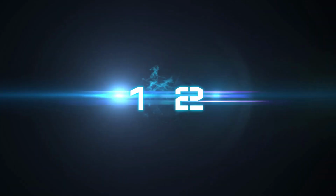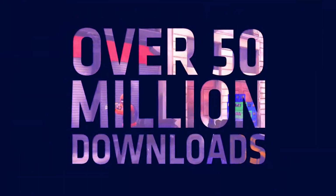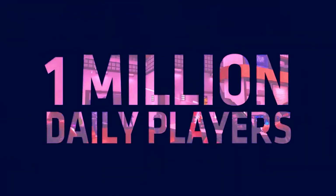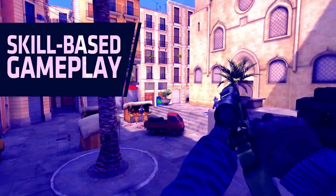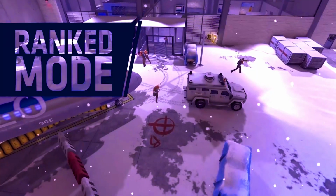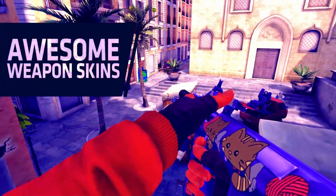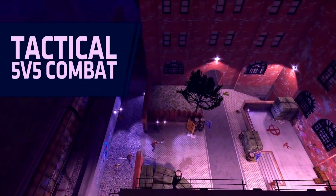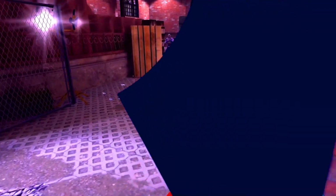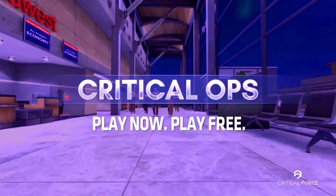At number 12, Critical Ops. Another wonderfully done unofficial CS:GO clone for mobile. Critical Ops receives updates seasonally, including a Critical Pass, thematic mini-modes, limited edition skins, and frequent updates. Outside of seasonal content, there are plenty of weapon skins to earn and custom game modes to play, from Team Deathmatch to Ranked. The game has already reached over 96 million downloads, when both the developers and community are on board to make Critical Ops a success.